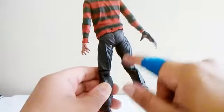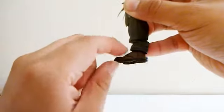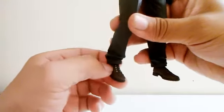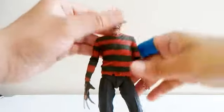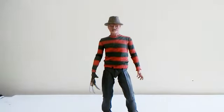Some more sculpting in the back of the legs. And the shoes as well. I think the shoes are a little bit brown or dark brown. I can't tell, but they did add a little bit of gold color on his shoes. And that's pretty much it on his pants. But this figure is really great, but I am a fan of Jason. And remember guys, my opinion, Jason won this match.